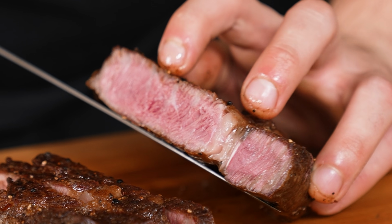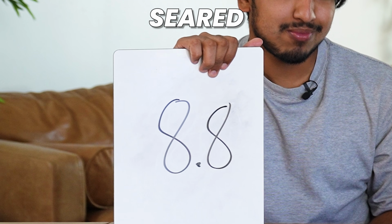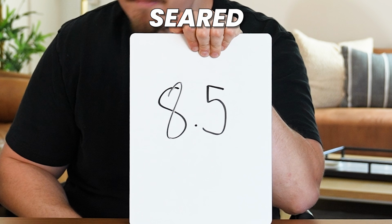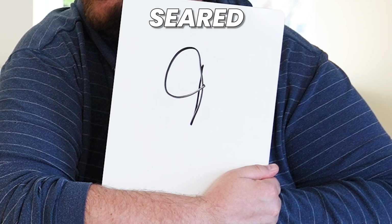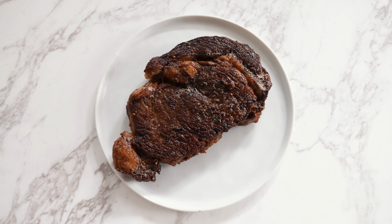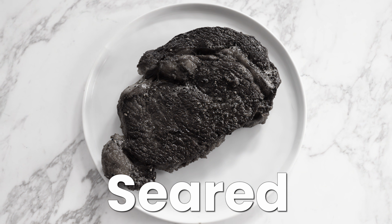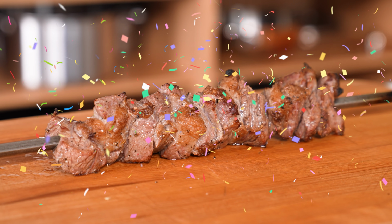Slice, a gorgeous cook on this. I think we might have a first place winner. So now we rate. An 8.8, an 8.5. Oh my God. The only way this wins is if Cam gives it a 10. Oh, and he comes in with a 9. Total score, 26.3. That means that my favorite steak method did not win. The winner is now officially the tandoor cooked steak, but it doesn't stop here.